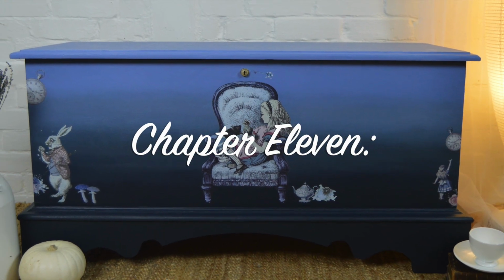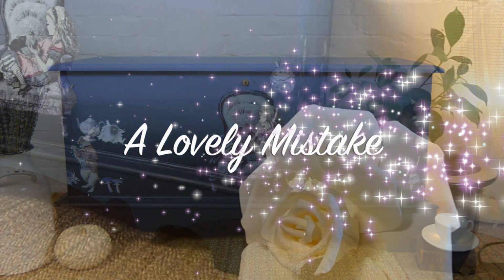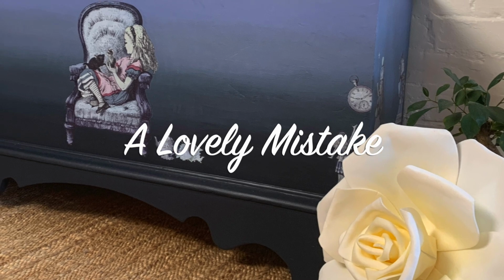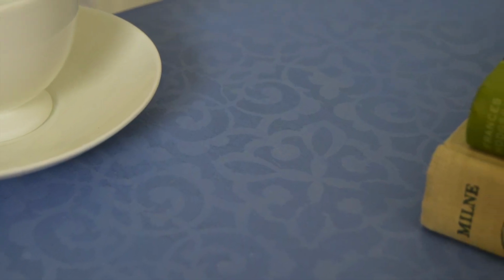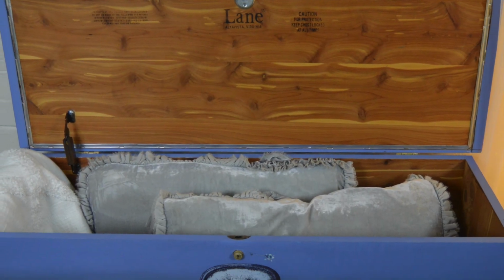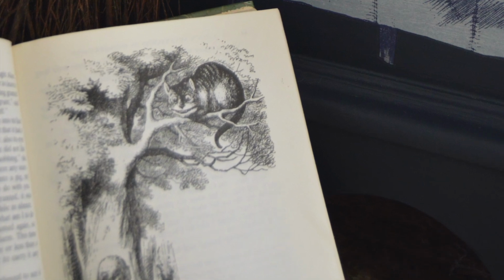Would you tell me, please, which way I ought to go from here? That depends a good deal on where you want to get to, said the cat. I don't much care where, said Alice. Then it doesn't matter which way you go, said the cat. So long as I get somewhere, Alice added as an explanation. Oh, you're sure to do that, said the cat, if you only walk long enough.